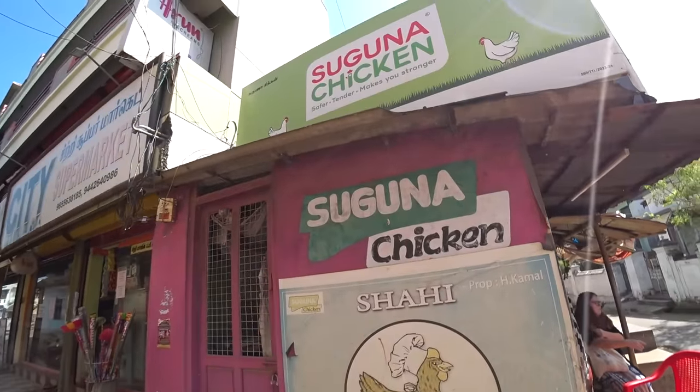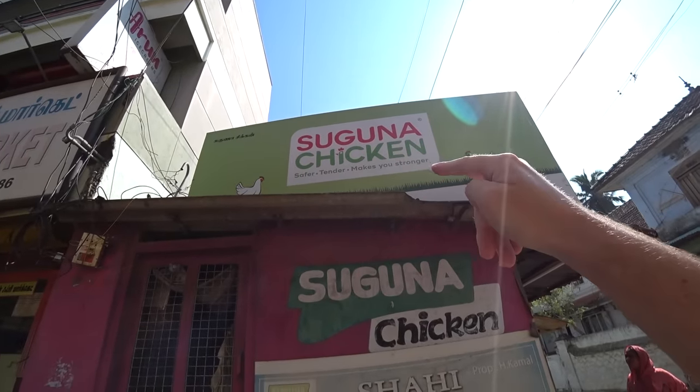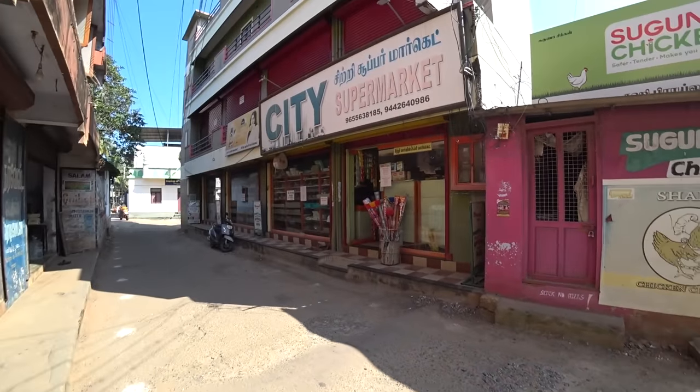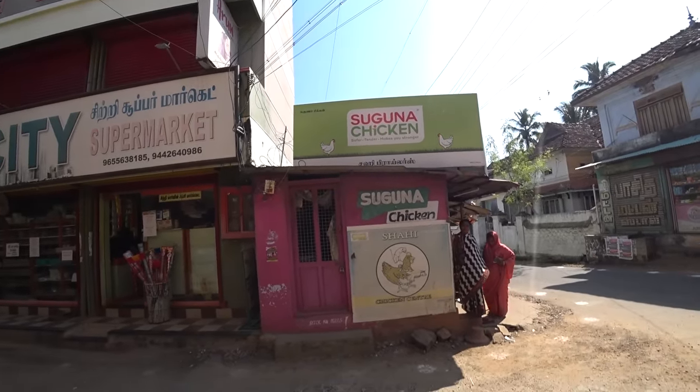I just need to show you one funny thing. I've seen the sign of this chicken shop when we walk past. Suguna chicken. And it says, safer, tender, makes you stronger. Can we see that? That is promotion. Look at that, what a slogan.